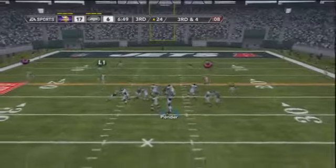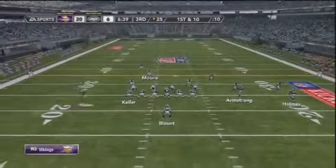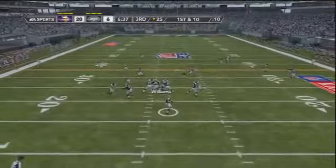Crabtree's in the number 1. Haven't seen him yet, but 3rd and 4 we go to him. And, well, he ain't Plaxico Burress, but Plaxico did drop his fair share of balls last year, and that's what Crabtree's doing in this game.